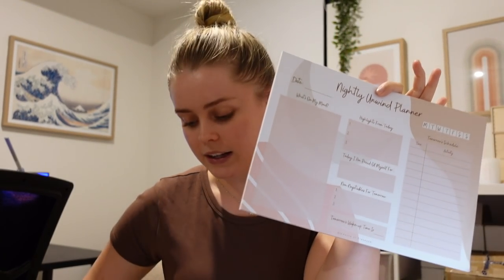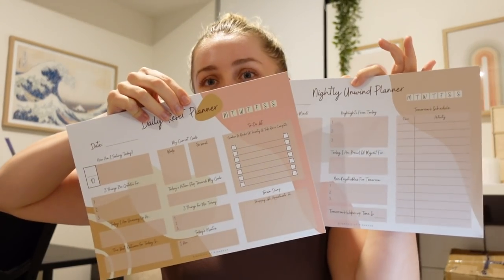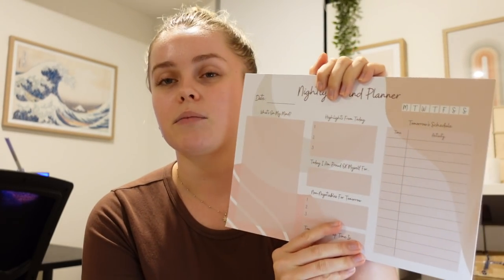As you can see, it's quite similar to the Daily Reset one, slightly different, but they're meant to be similar because they're a duo that goes together. So the idea is that you use this before you go to bed to dump your thoughts, reflect on your day, and you can use all of these prompts to help you out.